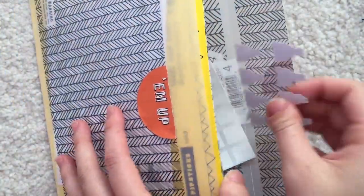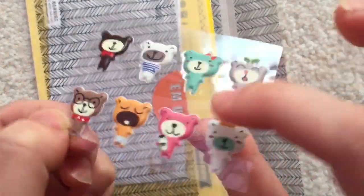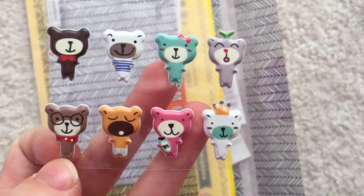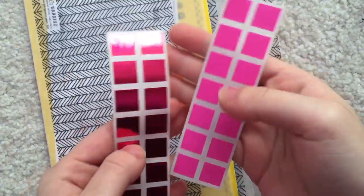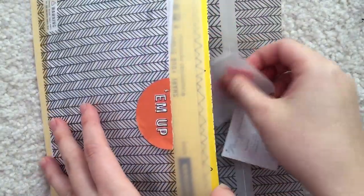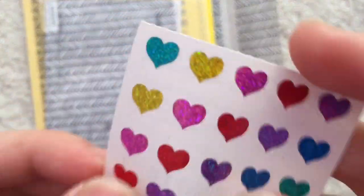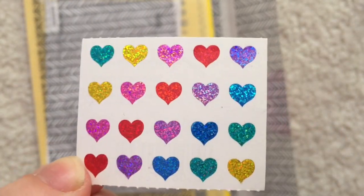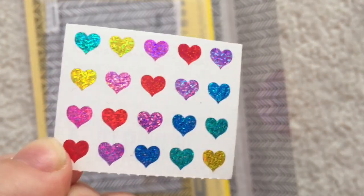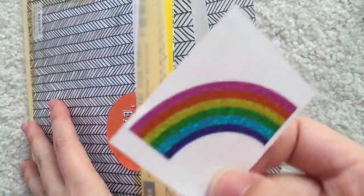and it always comes with some smaller sets as well. And these are also 3D puffy stickers, and they are cute little bears. More of these squares, but this time they are a bit metallic. So here's the other ones, and a pink arrow. Ooh, cute little shiny hearts. Or these aren't holographic, they're just shiny rainbow. And a rainbow.